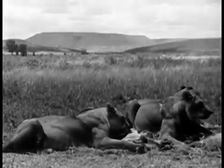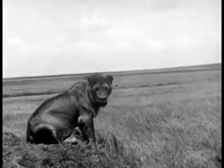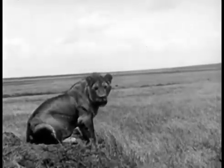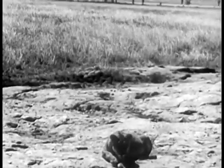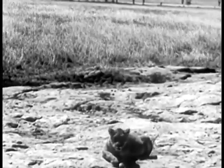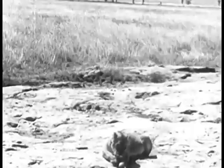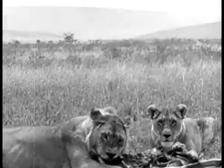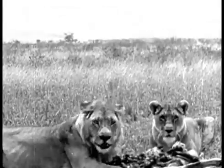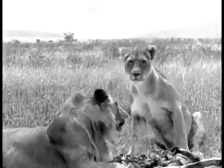Truly the king of beasts, flesh-eating and blood-drinking. But now a picture for an artist's eye. Though she appears as gentle as a tabby cat, the female is more deadly than the male. Look. She sees us. Quiet. Look out.